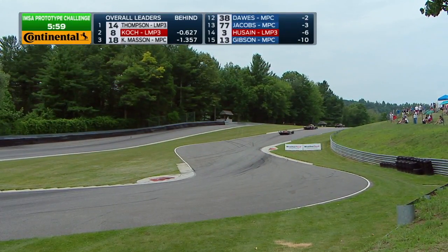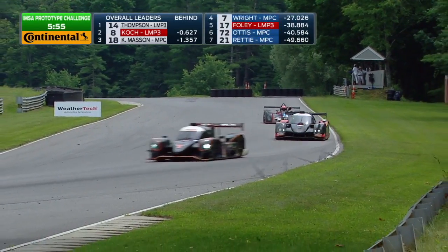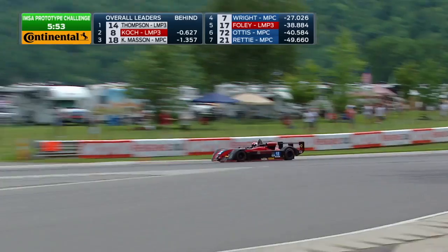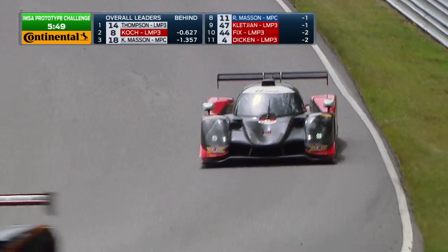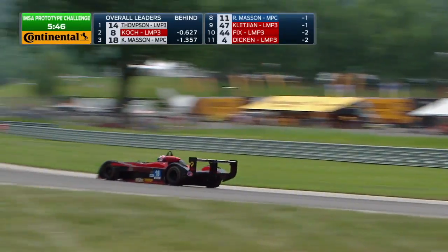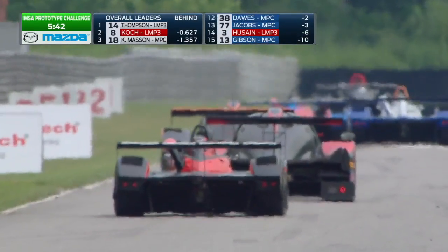But Jeremy, as you said, I think it would take something of that dramatic order to manage to get the overall win at this point, because Colin Thompson has it firmly grasped in his hand. Kenton Cook, though, is desperate to take it away. That's what he would like to do now, inside 6 minutes remaining in this race.